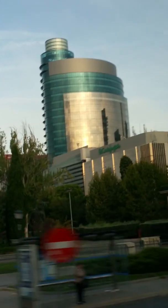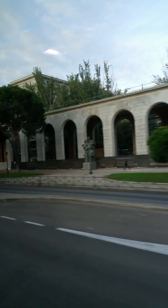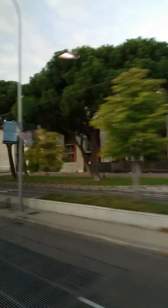We see on the right the new ministries. The idea was to make all the official buildings around this area, but look, the size is very big, but that's the beginning of the century. So you see here these arches, windows.